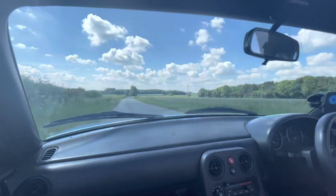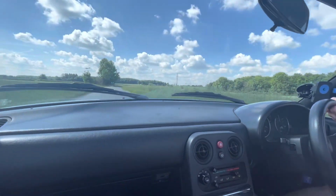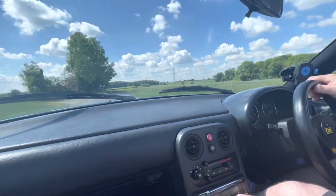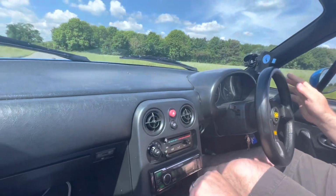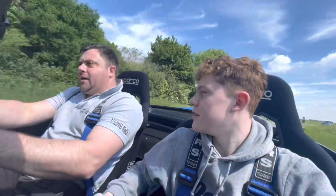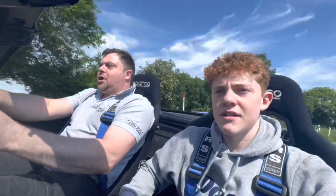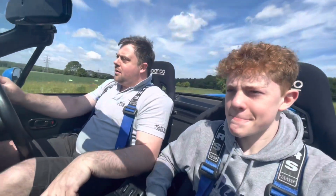Oh, it's no fast. It's alright. It feels like a go-kart. It does turn very well. It does turn in very nicely. It feels like it turns from the centre point of the car. Do you know what I mean? It's got some Toyo tyres on it as well, so it does feel like it handles pretty nice.